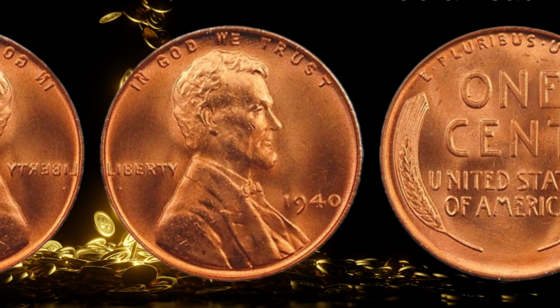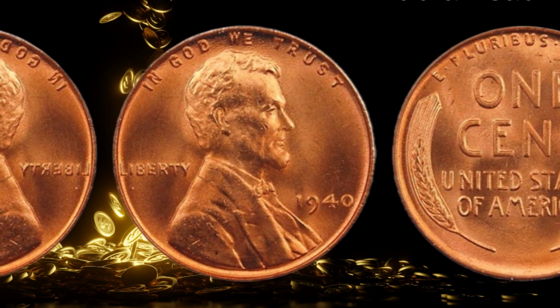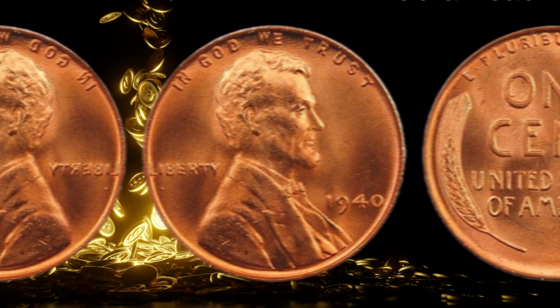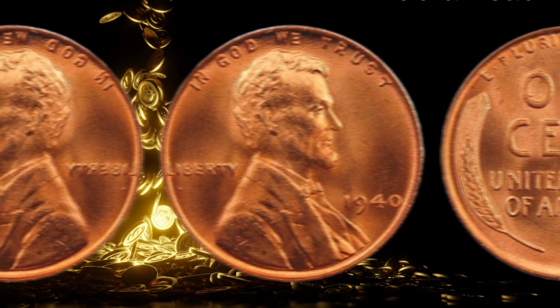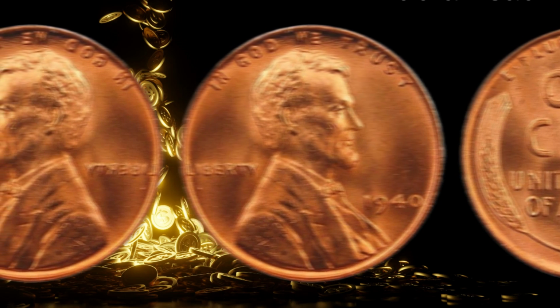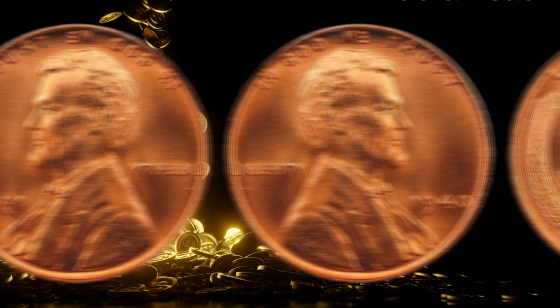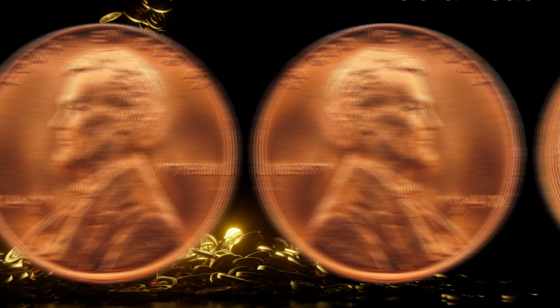There are still undiscovered 1940 Lincoln pennies out there. They could be sitting in old coin jars, tucked away in forgotten drawers, or hiding in plain sight in your loose change. Imagine finding one tomorrow. How would your life change with millions of dollars at your fingertips?